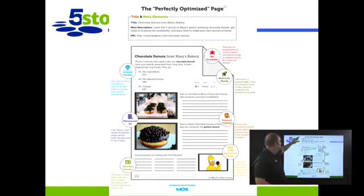But the first thing that we're going to look at for this page is it shows us our title and our meta elements. So you're not going to be able to see this real good, I understand, but the title, which is referring to the title tag of the page, is Chocolate Donuts from Mary's Bakery. The meta description is: learn the 3 secrets to Mary's award-winning chocolate donuts. Get times and locations for availability and learn how to make your own donuts at home.